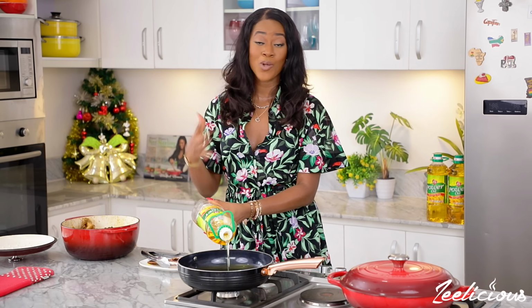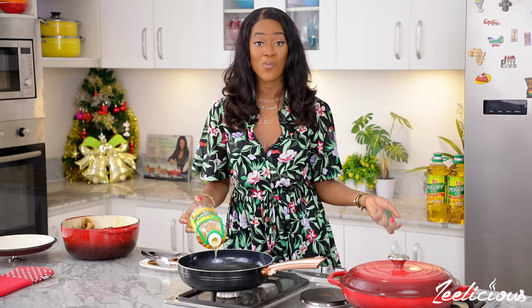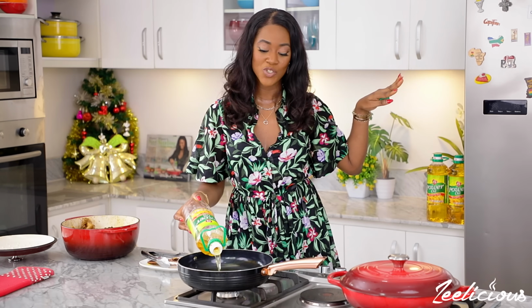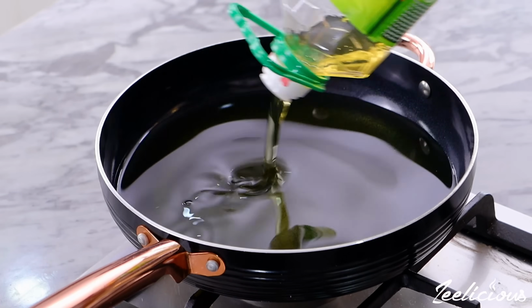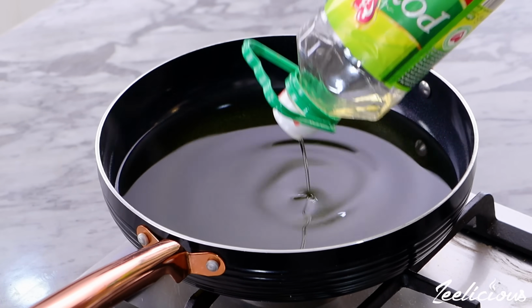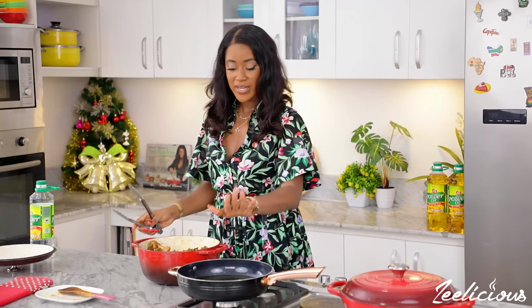But frying it takes it up a notch, and I think that Christmas Day meals is just a time. Christmas Day is a time where you literally would throw caution to the wind and just enjoy, okay? So I'm putting a lot of power oil in here. I'll allow the oil to get nice and hot. Then we will fry up the chicken pieces. Oil is nice and hot now.